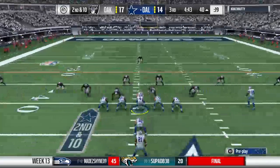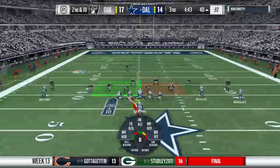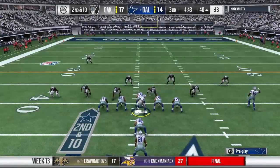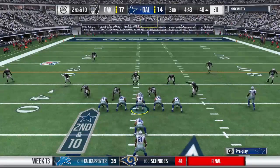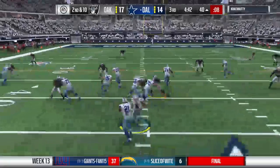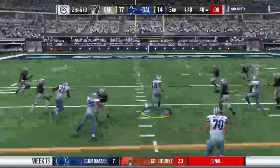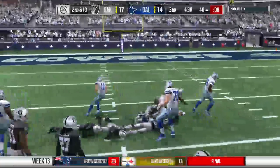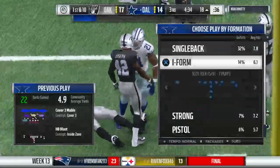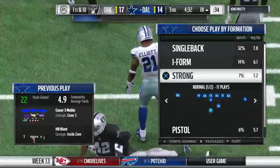Here we go. 38. Looks like the defense in press coverage here. Ohio. Ohio. Double up. It's coming. Double up. Ohio. They'll run with Elliott. And he's got some space here. And he gets this one all the way down inside the 20-yard line. A good pickup there at 22.